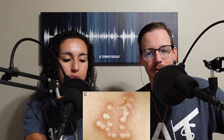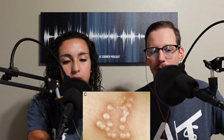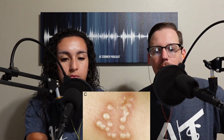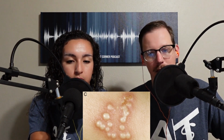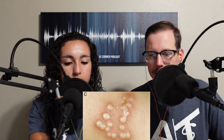So then after these symptoms, you'll start to see the lesions appear. This could be on the face, right? Everyone normally thinks of the cold sore on the lip. It could be the neck, trunk, or the arms. These lesions look like clustered vesicles, which are basically small little fluid-filled sacs, and they're going to have a red base.